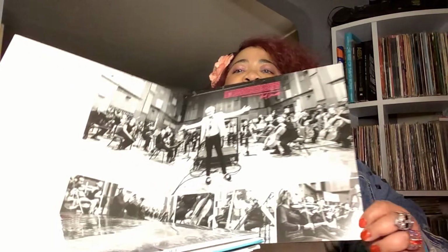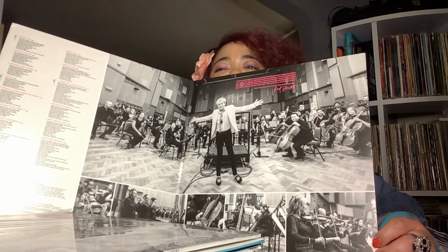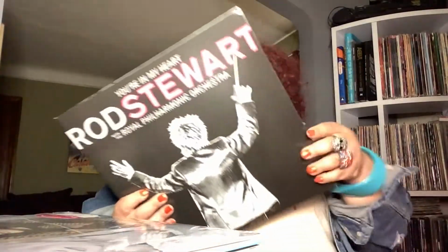So, very, very nice. And this is a 2 LP set. And so it's on a multitude of formats. And this is the pink vinyl. Didn't I tell y'all I had some more pink for you? But it is on black vinyl and it's on CD. So there's the gatefold. Look how cute. Look at him in the studio there. Love it. And there's the back cover.